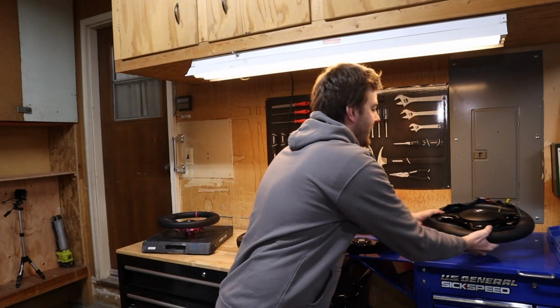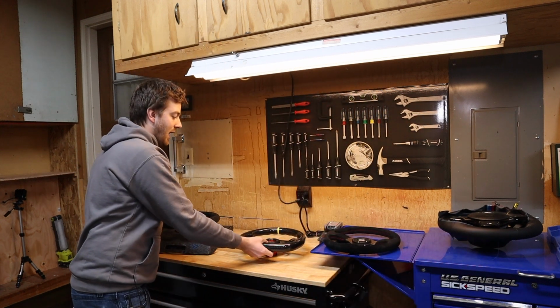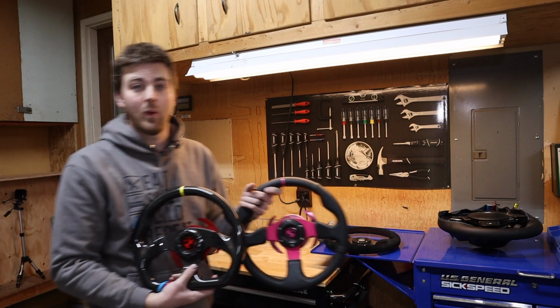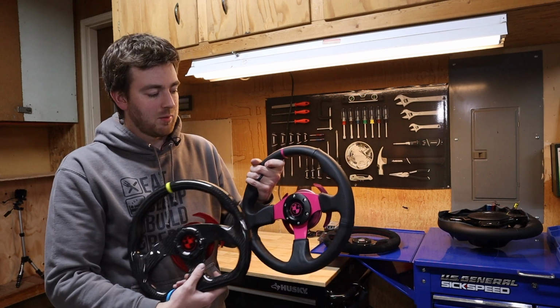Now, let's take these two steering wheels, the ones that we were talking about today. I want to get them weighed. I want to show off the weight difference between the two now that I am using the scale properly.